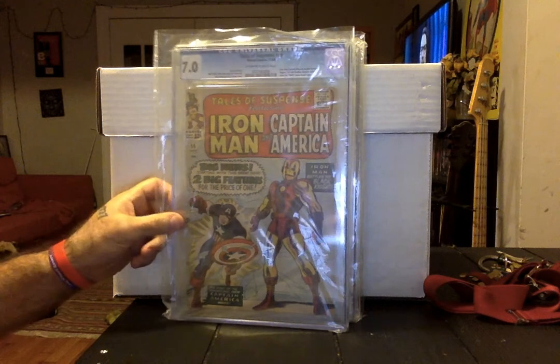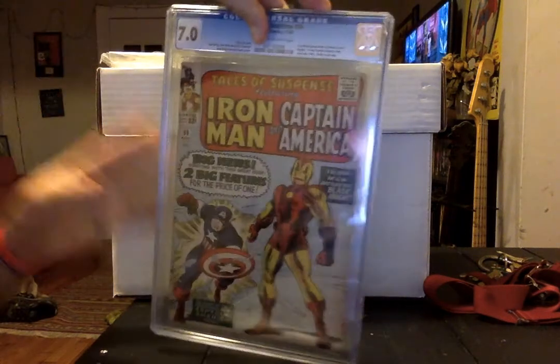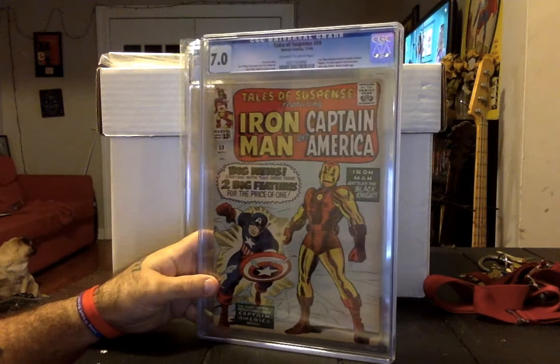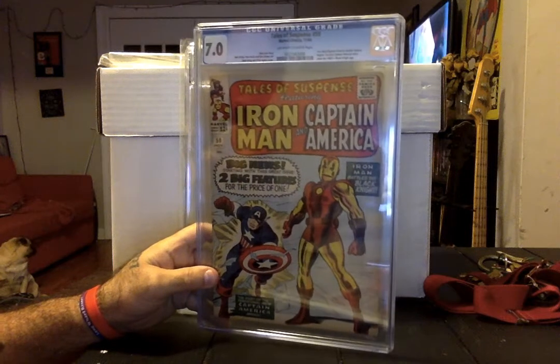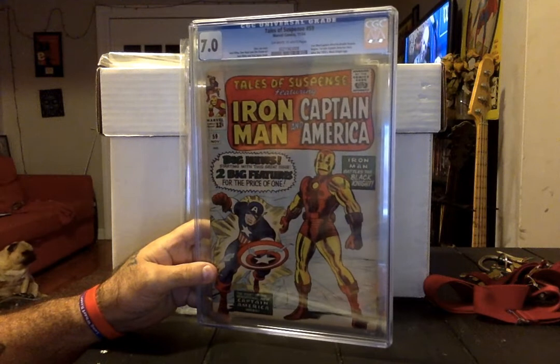This bad boy right here, I'm going to take it out of the plastic so you can see it better. Pretty dope. I have this in a 4.0, but I think I'm going to get rid of the 4.0. This is the 7.0 Tales of Suspense number 59. This is the first solo Captain America story since the 1950s.